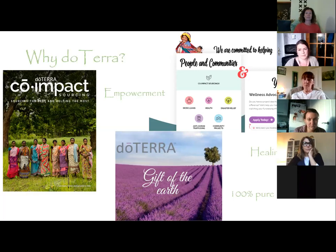doTerra work with these people, embracing their knowledge of the lands, training them where needed, and encouraging the harvesters and growers to set up little cooperative groups so they can share the benefits as a community. doTerra also ensure that people are treated and paid fairly, which means better livelihoods for families to allow a better quality of life.